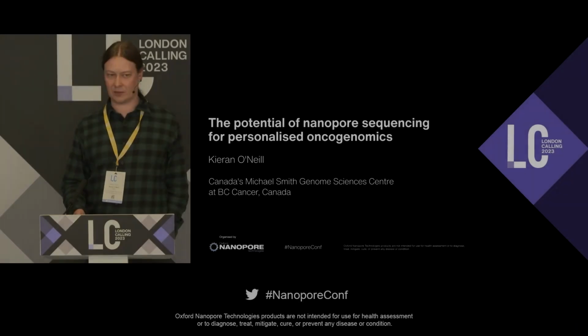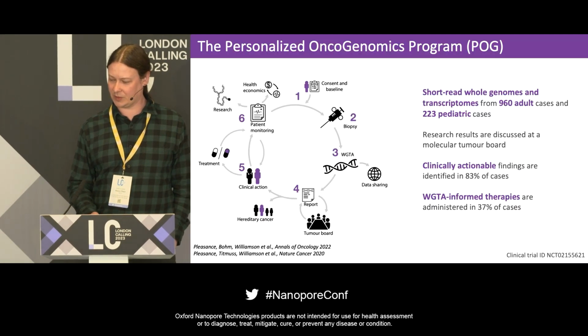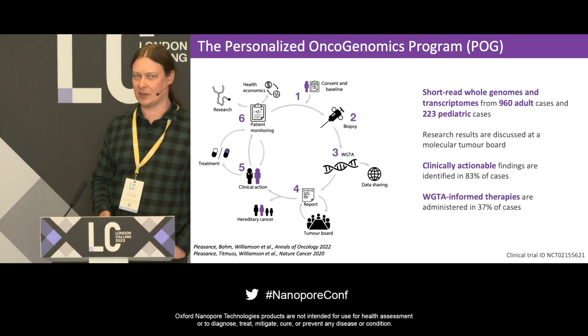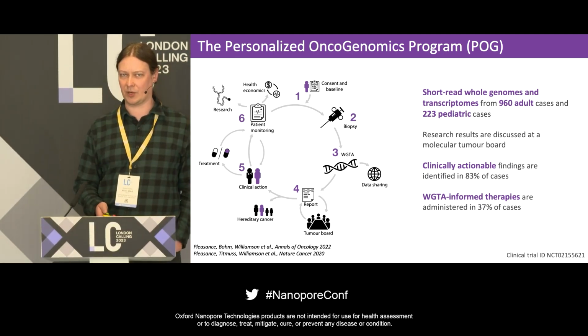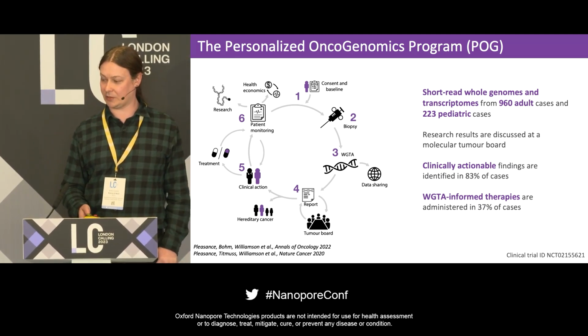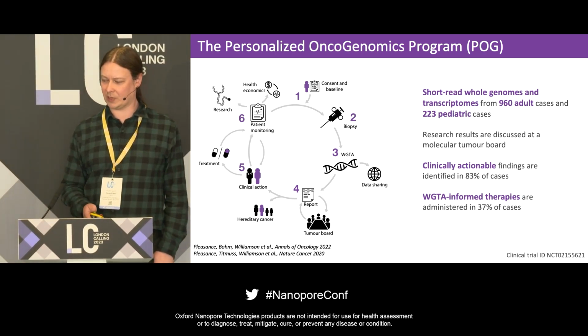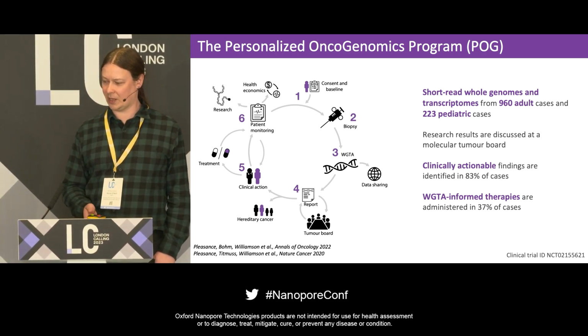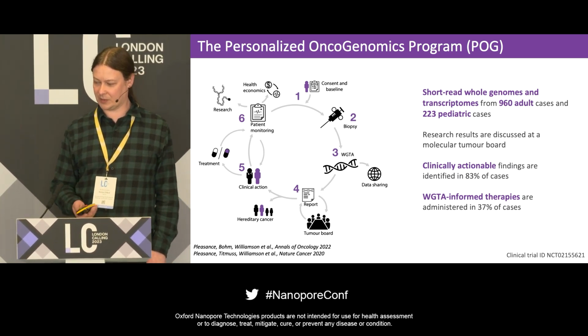I'm based at Canada's Michael Smith Genome Sciences Centre in the group of Dr. Stephen Jones. And we've been running, as Anna said, we're part of the Provincial Cancer Agency, and we've been running a very successful personalised oncogenomics clinical trial for the last 12 years or so, using short-read sequencing, but we have short-read whole genome and transcriptomes from just over 1,000 cases.